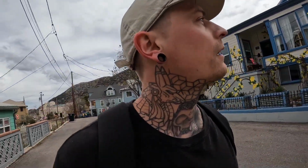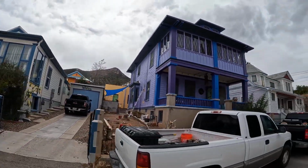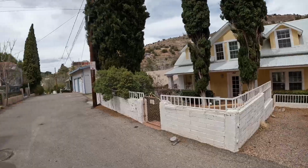I started drifting into the neighborhoods here in Old Bisbee, and their homes are so colorful, like this one right here. And you got some classic looking homes. It's the vibe.